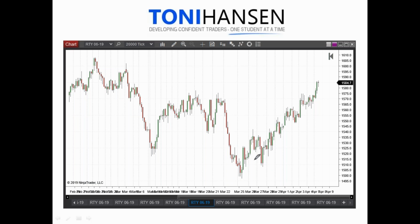Let me show you without drawing all over it. So here's the 2B. With a typical 2B, it'll have more of a shift to it like this. You get a low, then a slightly lower low. This one actually had a lower low and then an even lower low. What makes that A to B is that the difference between here and here was bigger than the distance between here and here when it broke down. So we do see that shift in momentum, but it's not a really big one.